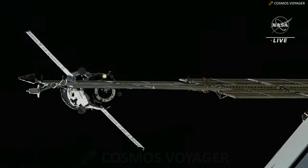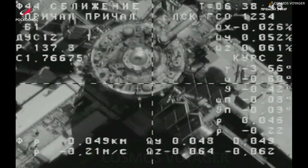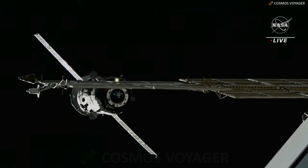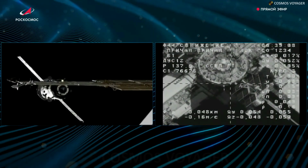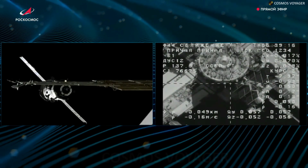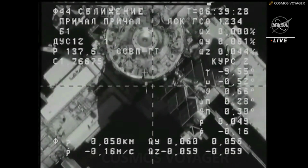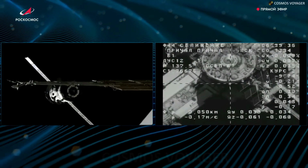The measured range matches the visual range. Range is 50. Range rate is to the left by half a meter. Okay, copy. Standing by for the readiness message. 3:39:30 is the time. We have the SSVP readiness at range 3.